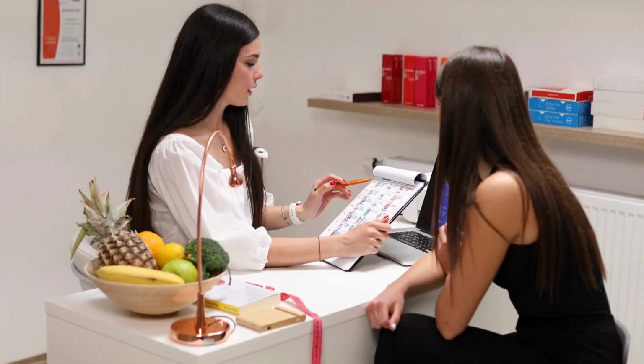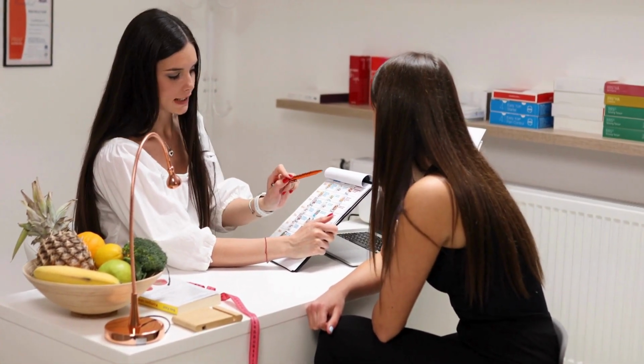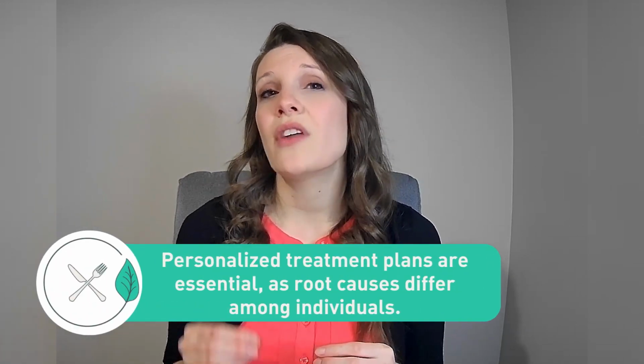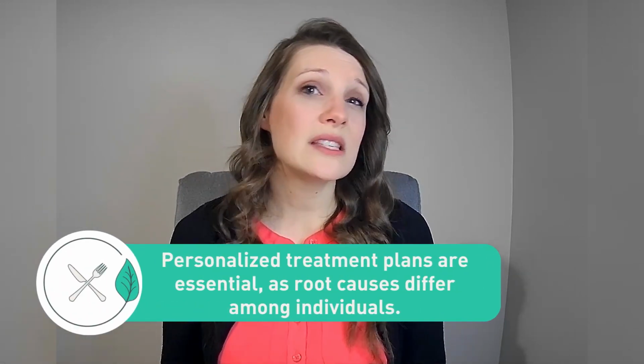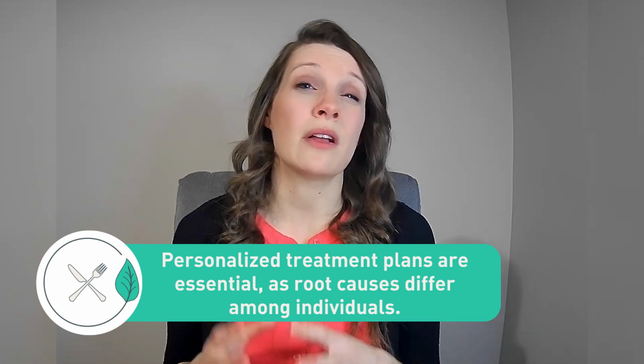So remember, every individual is different, and what works for one doesn't necessarily work for another person because of having different root causes. That's why it's important to work with a professional that has a root cause focus so they can dig down and figure out what your specific root cause is for SIBO symptoms and create a treatment plan specifically for you.